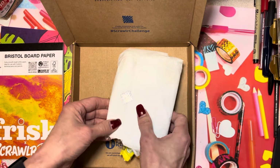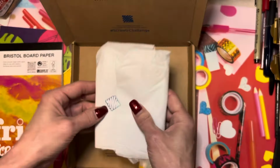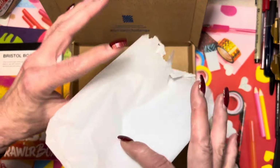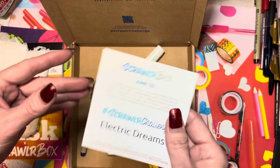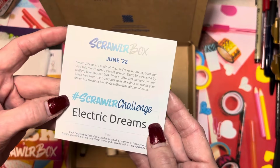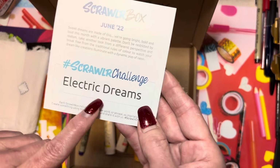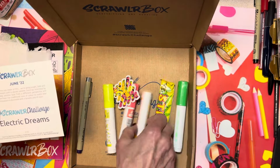And let's see what's inside of here. Now, I want to keep this little, that's their logo. And what else is in here? I want to keep this paper too, because I have a junk journal that I want to put that in. So this was June 2022. Okay, why did I think it was October? I don't know. And the challenge was Electric Dreams. So she used these items here. This is what she curated.